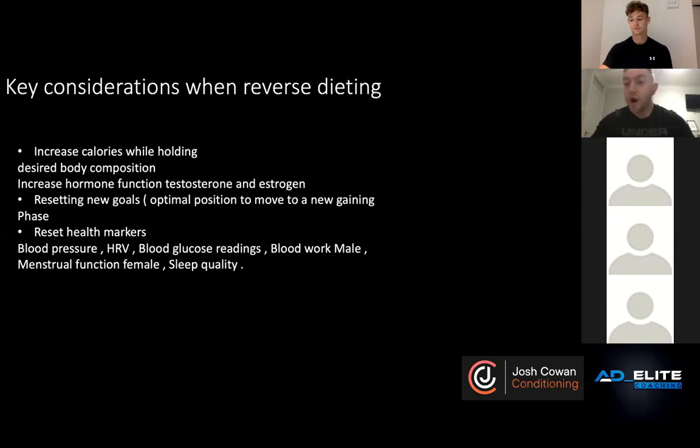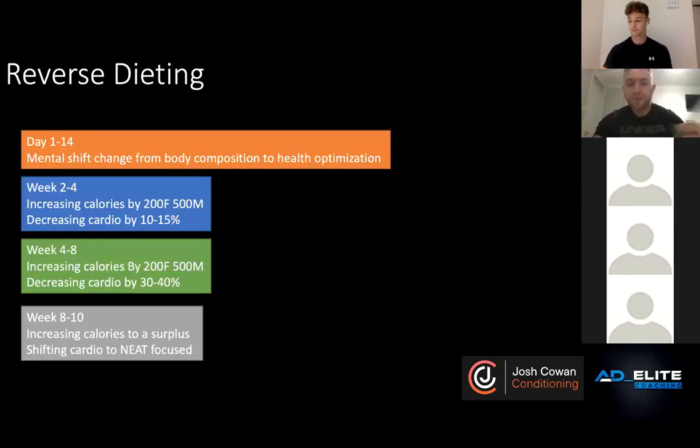To reset new goals during this process is very important, because if you think week 2 to 4, you're still in that dieting mindset. There's only been an increase of calories of 200 for a female, 500 for a male, and only a decrease of 10 to 15% of overall cardio. This is the perfect time to establish new goals, prime yourself for that gaining phase you're about to enter.